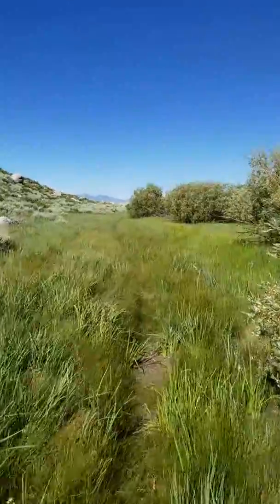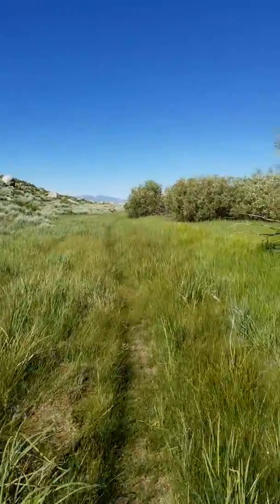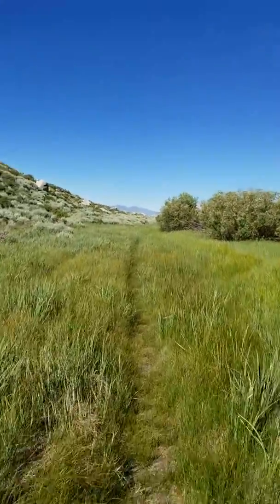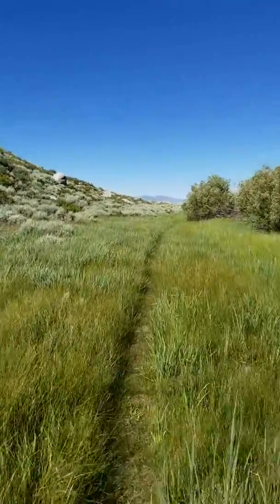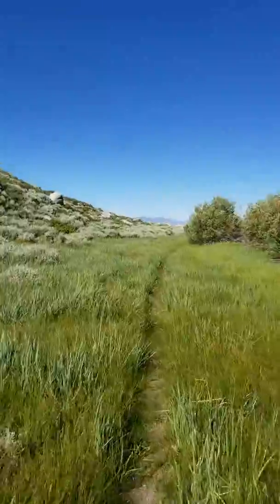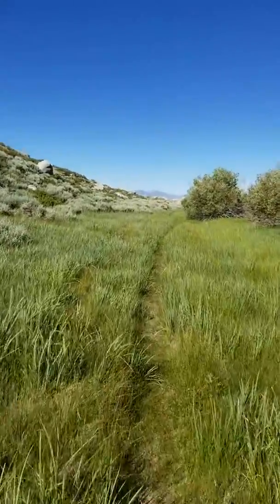I'm headed back to the Jeep now. Today was a great day. So let me give you a recap of Mount Tom. It's 15 miles, about 5,700 foot elevation gain.